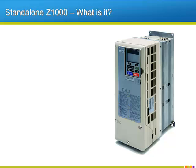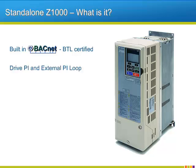The Z1000 is certified by the BACnet testing laboratories and offers built-in BACnet capabilities featuring Instance ID. The Z1000 has the ability to regulate a process through its built-in PI loop capabilities. A secondary and independent PI loop can be controlled by the Z1000 as well. While the drive on one hand is regulating pressure by controlling motor speed, it can simultaneously be controlling a valve's position by controlling the valve with its own analog output, either 0 to 10 volts or 4 to 20 milliamps.